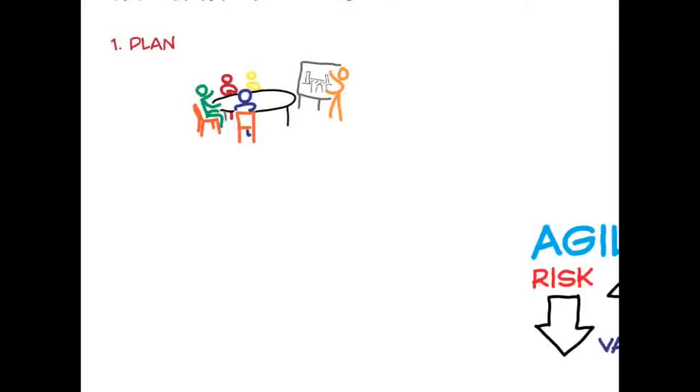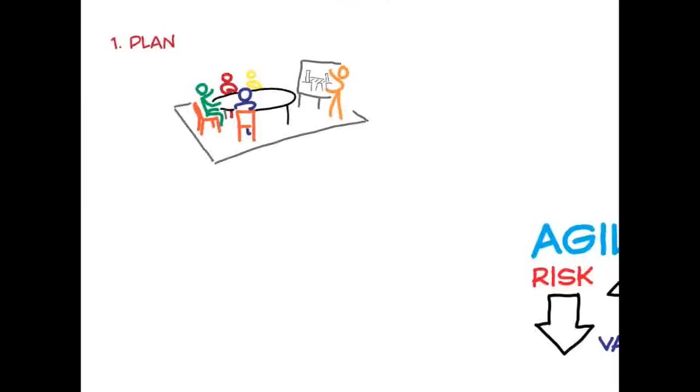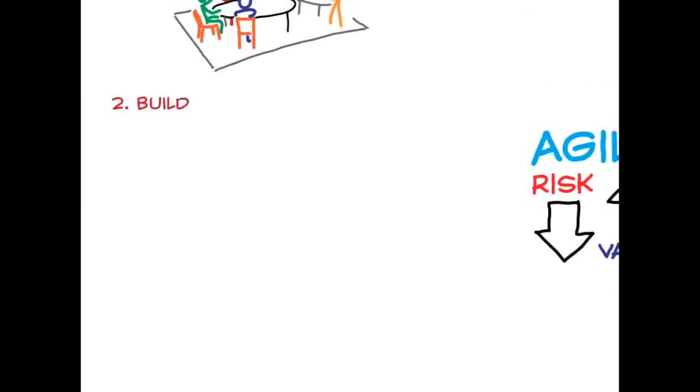The first stage is planning. If you're building a skyscraper or constructing a car, then the cost of planning is lower than the cost of construction. And so planning in a traditional project is long and detailed. The idea is to find out as many of the problems at the planning stage, where they can be fixed cheaply, rather than fixing them at build time, when they're expensive. Once a long, detailed plan is ready, you can continue to stage 2, building.